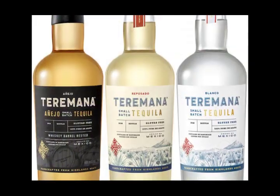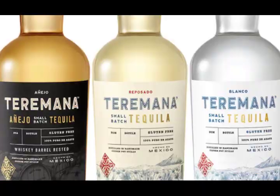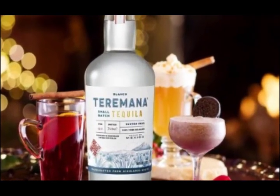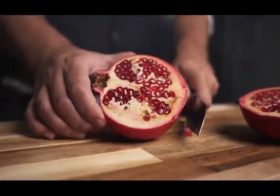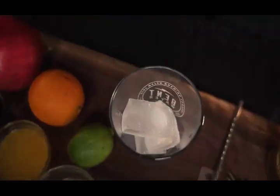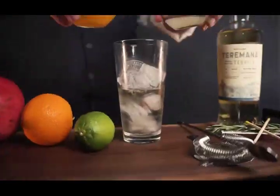Number 7 Terramana. Ressa Muller, a bartender at Rand Philly in Philadelphia, said, "What I look for in a cocktail tequila first and foremost is flavor profile. Ideally, you want clean and straightforward agave notes backed up by something that makes it a little interesting to play around with. All 3 of Terramana's age classes have the perfect bones for cocktailing. The Blanco is crisp and citrusy, allowing it to shine in any shaken cocktail.